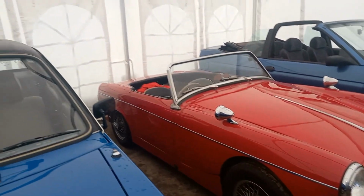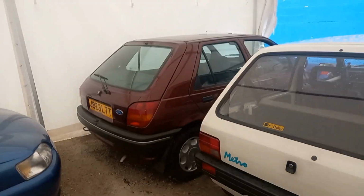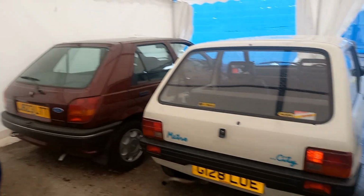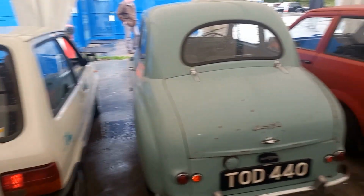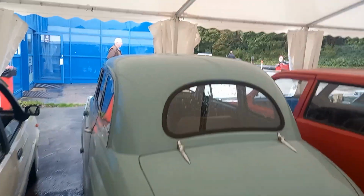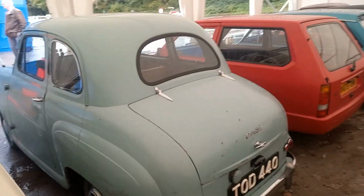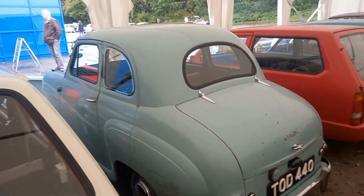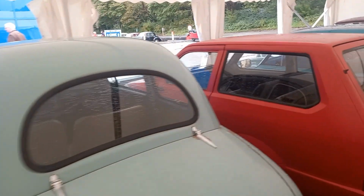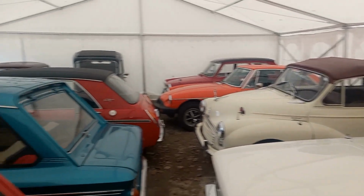A little Midget. Ford Escort Cabriolet. Fiesta in the corner. And a Mini Metro. Austin A30. That's a nice registration. I do believe Elton on Barn Finds UK just bought one of them. Very similar colour. That's just some of the cars that you can actually drive here at the Great British Car Journey.